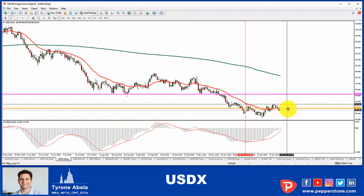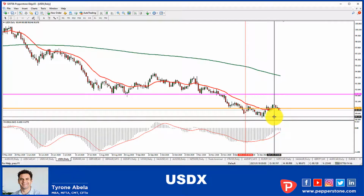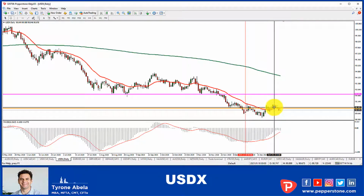Failing that, we need a lower high and lower low to test the lows again. But given that the dollar strength looks like it wants to come back to the market, we're hoping that's not going to be the case. The preferred trade here is definitely long.